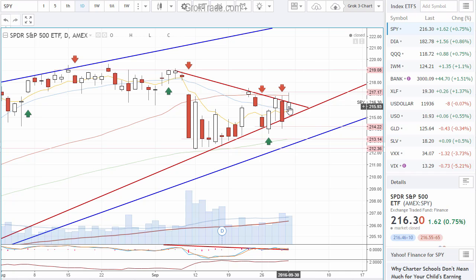Here we are looking at the spider. Symmetrical triangle. At one point on Friday, boom, we broke out. Came up here to this resistance area. Remember that 217 that I drew across? We got right up into that, over the 50-day moving average. But no one wanted to hold long over the weekend, so they sold into that strength until the end of the day, closing right at our trend line.